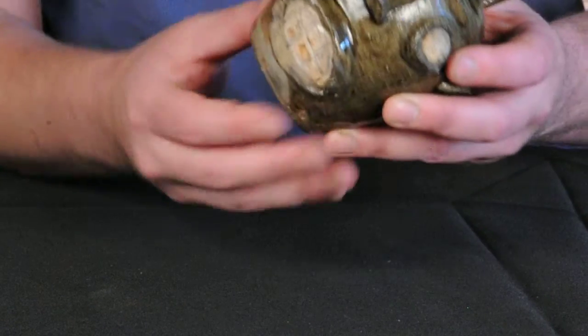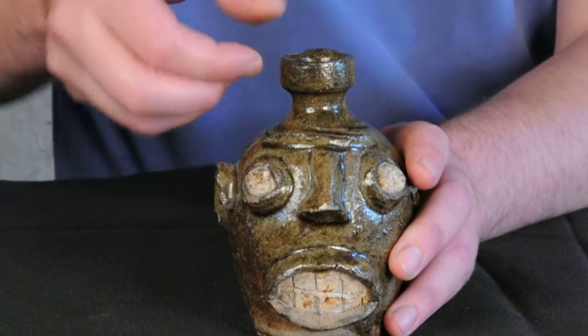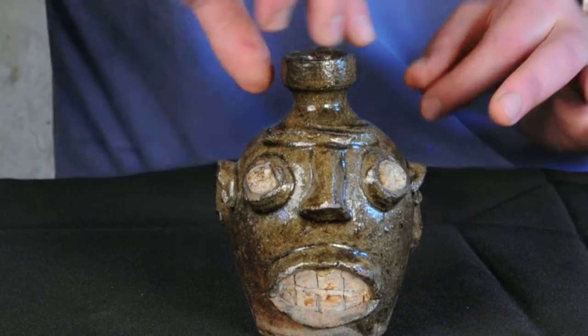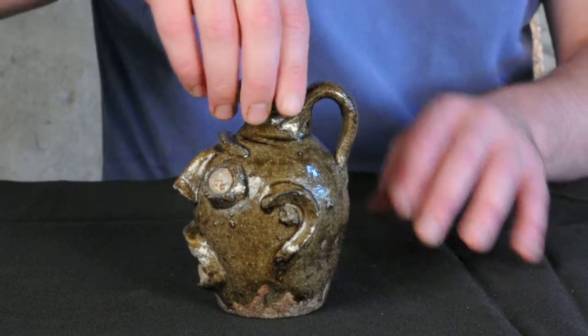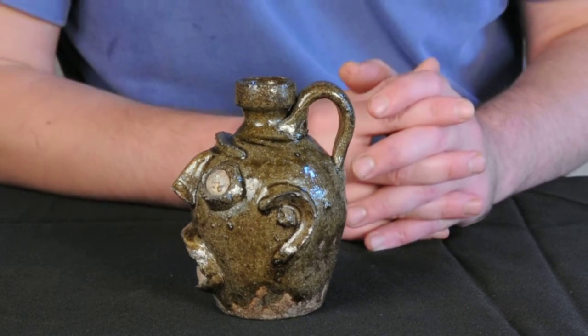You can see the form's great. It has this nice ovoid form, very distinctive ovoid form with this delicately formed narrow neck and this squared spout. And a nice strap handle extending from the base of the spout to the shoulder on the reverse.